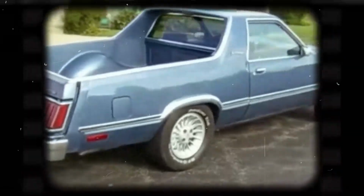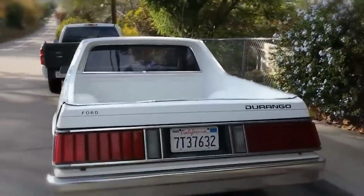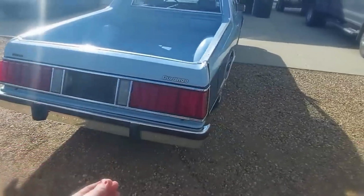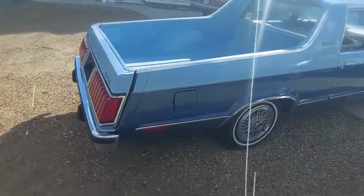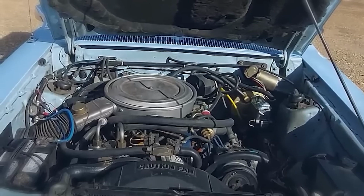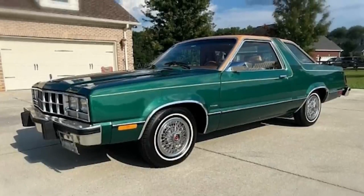The 1979 Ford Durango had a 3.3-liter Thrift Power inline-6 engine that produced about 85 horsepower. This engine was connected to a 3-speed automatic transmission. The vehicle's suspension system included an independent front suspension and a solid rear axle with leaf springs. This setup provided a good balance between comfort while driving and the ability to carry loads.